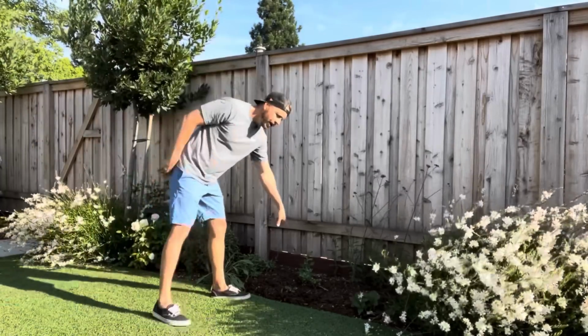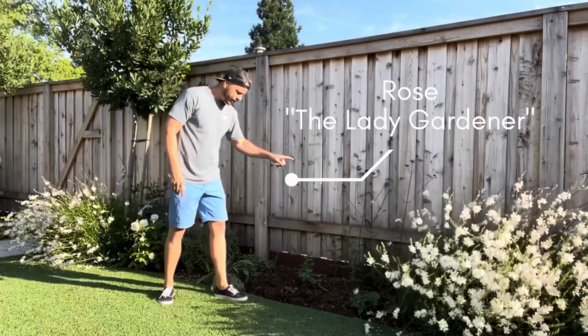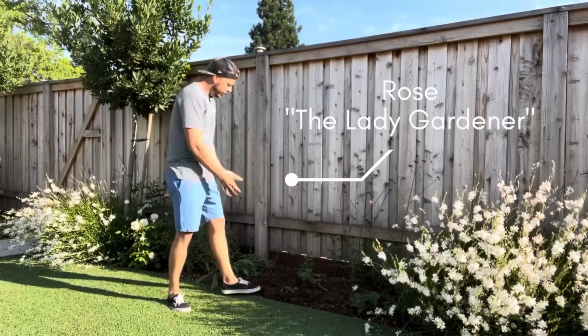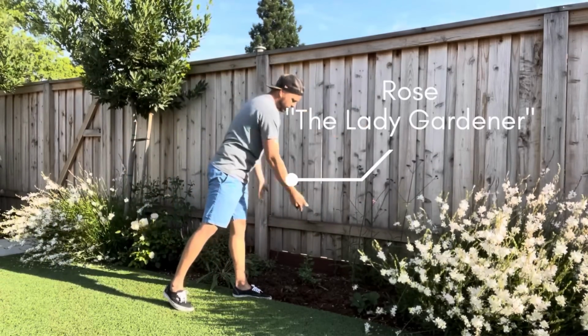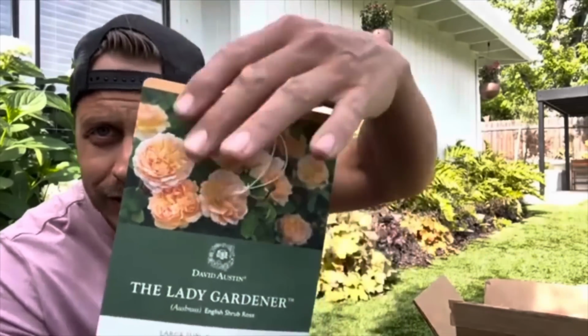Here is another rose I planted at the same time as the Olivia Rose Austin. This is the Lady Gardener. And again, she's going to fill in this whole section right here with kind of an apricot, white, creamy colored flower.